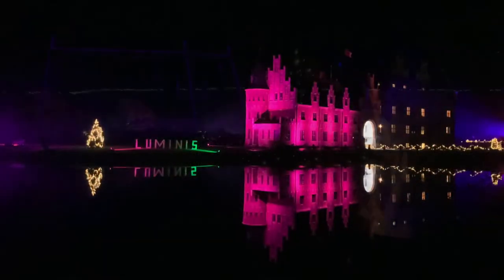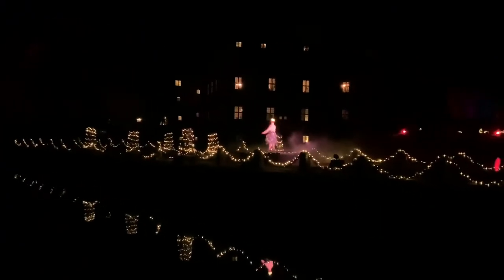Egeskov ends every season with a nighttime light show called Luminous, where the grounds and the castle itself erupt in a feast for the senses, with a dazzling array of lights, color, and performance art.